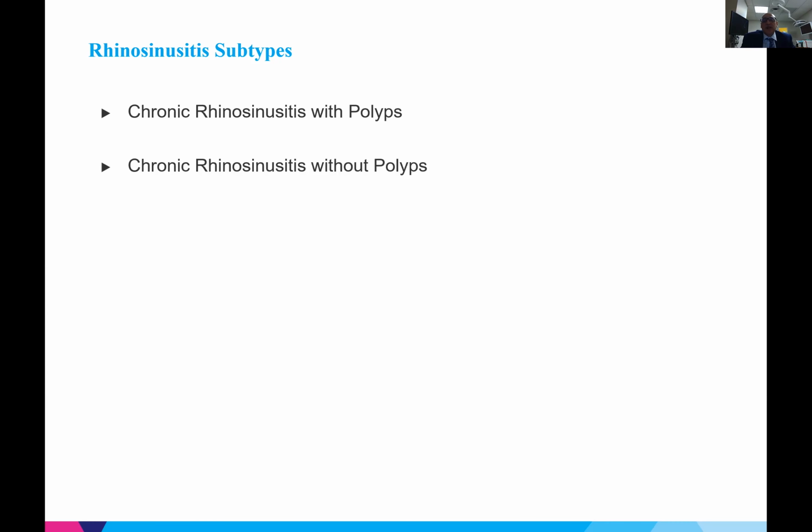The presence of polyps can sometimes, but not always, indicate that there may be a component of allergy or atopy, but there are certainly patients with chronic rhinosinusitis with polyps that do not have IgE-mediated entities. Very often their serum eosinophil counts may be high, or the mucin associated with those polyps will be rich in eosinophils too, which suggests that there is an eosinophilic component to a lot of those cases as well.